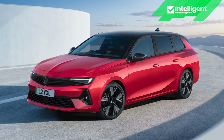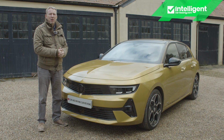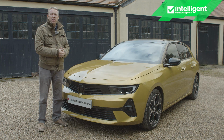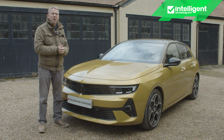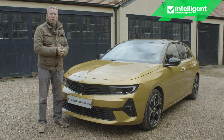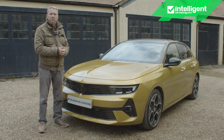There's also a Sports Tourer Estate plug-in hybrid variant offered at an extra £1,200 premium, but that's only available with base GS spec. For reference, these prices represent around £8,000 more than you'd pay for a petrol auto Astra, or around £7,000 more than a diesel auto model.